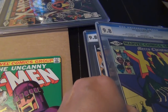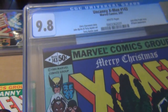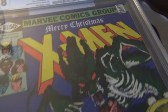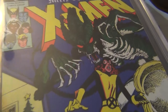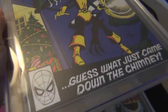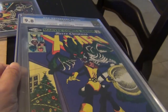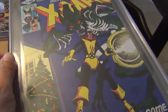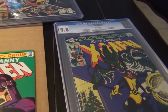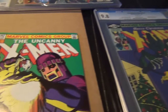That being said, it brings us to issue 143. This is it. The last Byrne, Chris Claremont collaboration and Terry Austin. This is the end. This issue is okay, nothing special. It's kind of a disappointing final issue between those 3 guys. Maybe they got burnt out at the end and just wanted to get it over with and couldn't come up with something better. But that was it, and that concludes my series of videos of X-Men from 94 through 143.